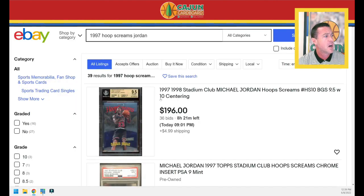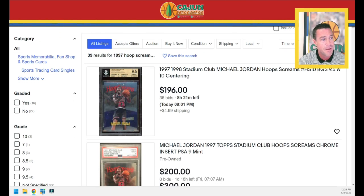What's on eBay? If you search 1997 Hoop Screams Jordan, you get 39 results. So again, like I said, not a super scarce card. You can find it. Here's the card I was telling you about. By the time you watch this video, it will have sold. So don't shoot the messenger. I don't know what it's going to sell for. It's going to skew the table. Yes, just take it into account and do some math on your own.